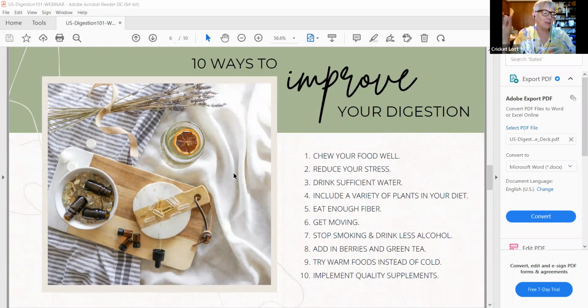Reduce your stress. Chronic stress lengthens the amount of time that food stays in your stomach, and that can lead to issues like IBS, inflammation, and ulcers. So remove some of the stressors in your life and add some things like yoga, meditation, listening to music, prayer time, all of that.